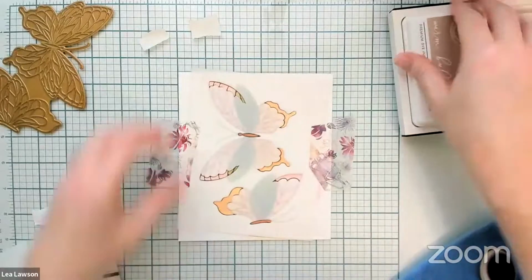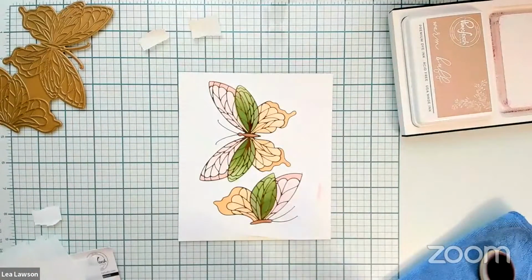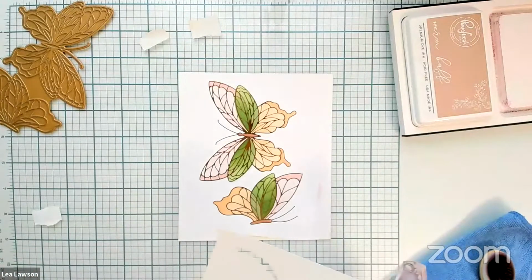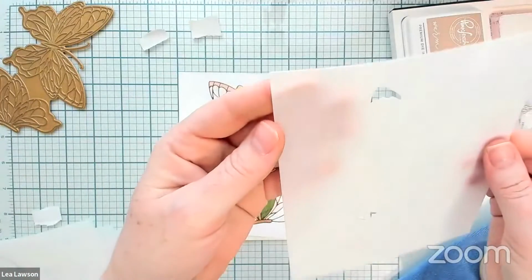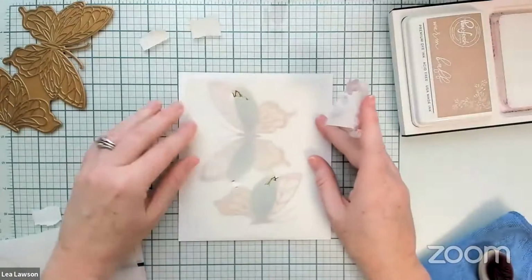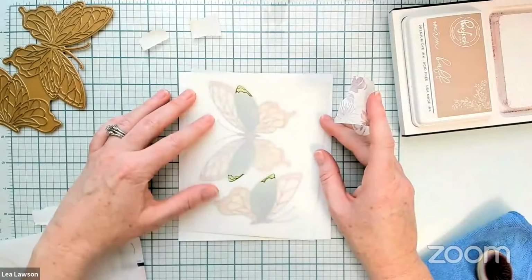Okay, so that is stencil 3. And look at how fun these butterflies are coming together. Finally, we have just one stencil left. That is stencil number 5, I believe. Yep, there we go. And this is just the green details.